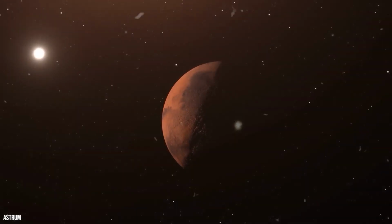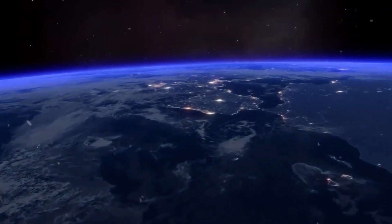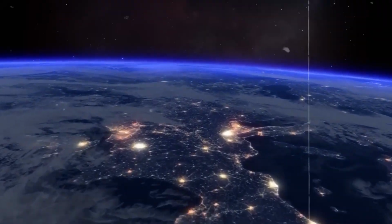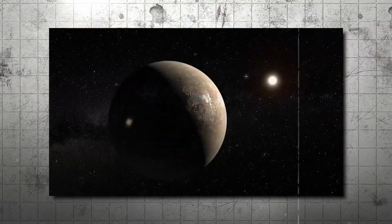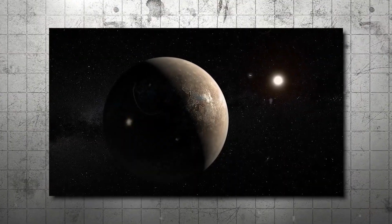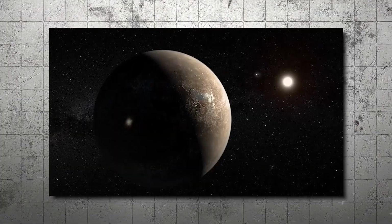We don't know for sure whether Proxima B has such an atmosphere, but scientists remain optimistic that it might. They're holding on to the idea that with the right conditions, life could still find a way to survive, even with the star's unpredictable bursts of energy. There's another issue with Proxima B, though.